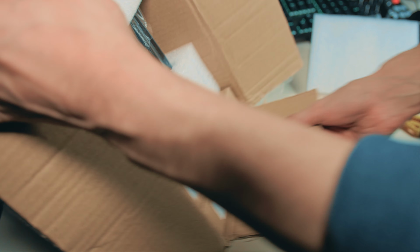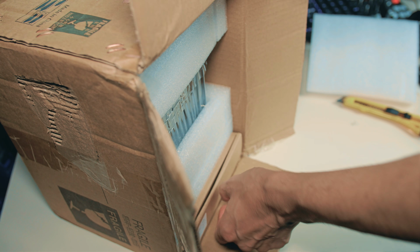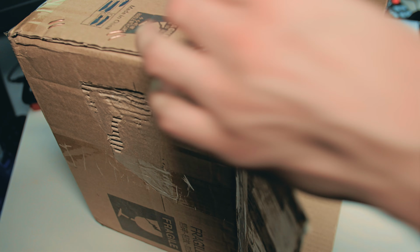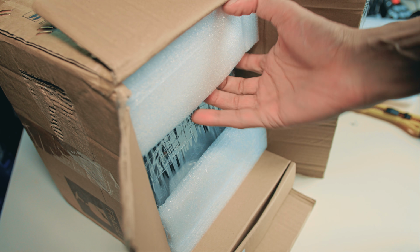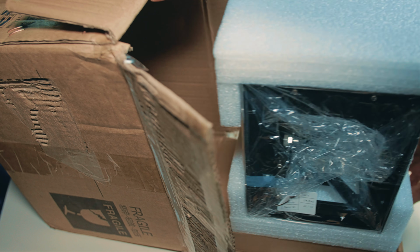How do I take it out? Maybe I should slide it out this way. Arigato. Wait a minute. Made in China. Let's try the Chinese accent. Arigato. It doesn't want to come out. Nope. Japanese accent. Arigato. Yeah, that's worked. Finally, it's come out.